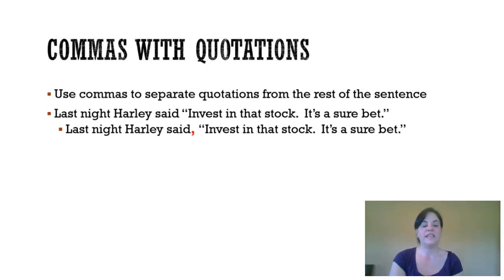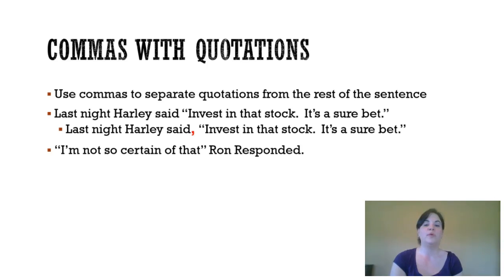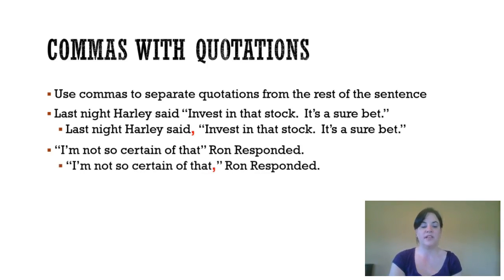Sometimes the "he said" part of the sentence, which is called an attributive tag, comes at the end of the sentence like this: "I'm not so certain of that," Ron responded. Well, we still need to separate our quote from the rest of the sentence with a comma, so our sentence should look like this: "I'm not so certain of that," comma, Ron responded.